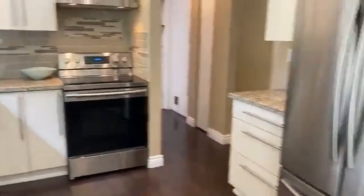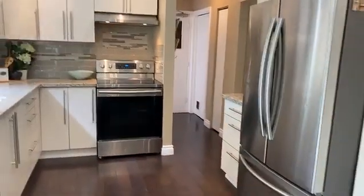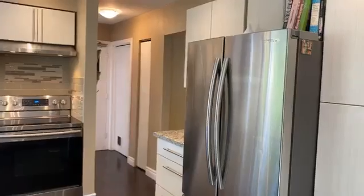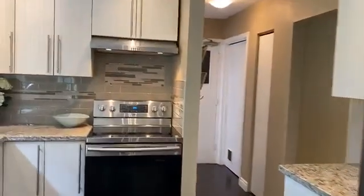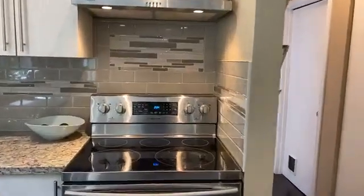Okay. So also a side note here, the appliances, excluding the dishwasher, are all brand new. So they're just about a year old, which is nice. And they're Samsung as well, so that's awesome. Okay, the backsplash is also pretty. I like pretty. Okay, so when you walk over here, you're gonna see some extra storage here.